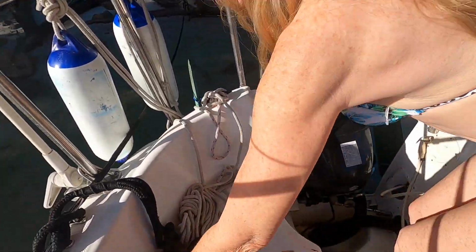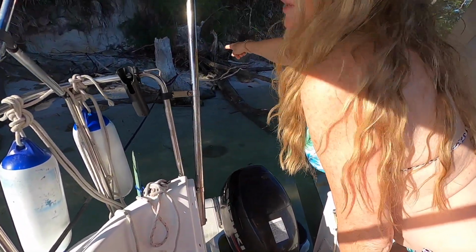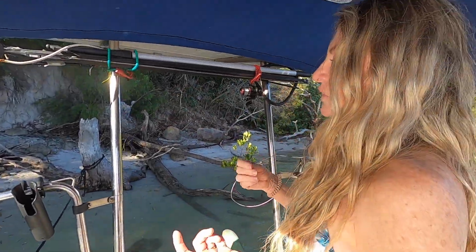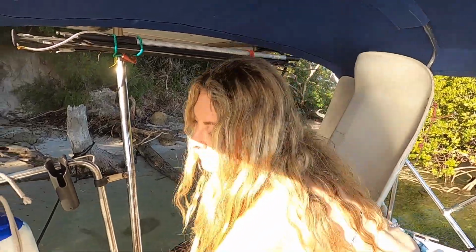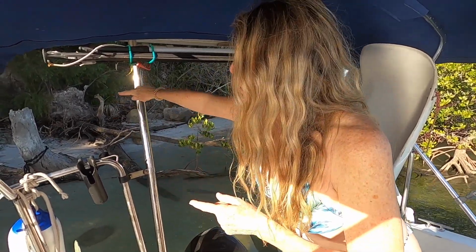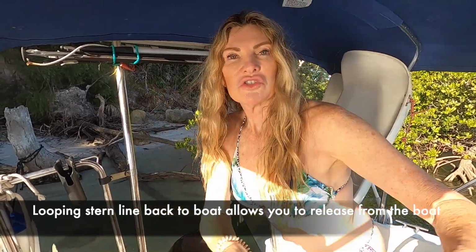Which is really great. And you don't need to use the engine either. No. So we've got the stern line tied on here and we've got it over to the tree. So each time the tide drops or we want to pull in closer, we just pull ourselves in via here. Say if it was high tide or we were right out there but we were still attached to the tree and we wanted to let go and not have to come all the way in, we could bring the rope back to the boat and tie it on, so all we have to do is just let that go and then we just drive away.